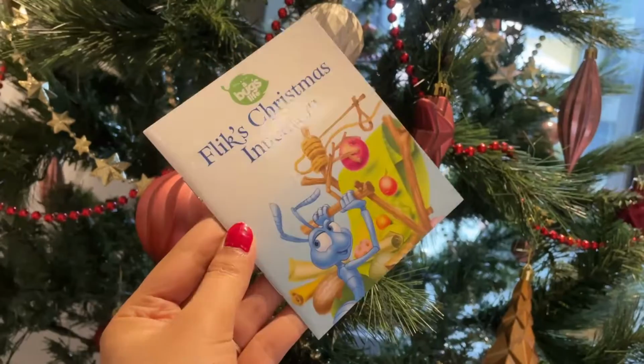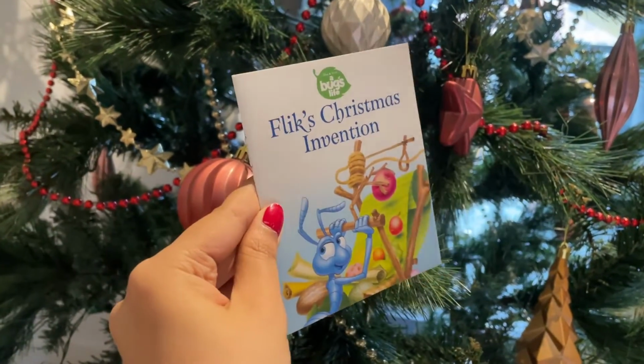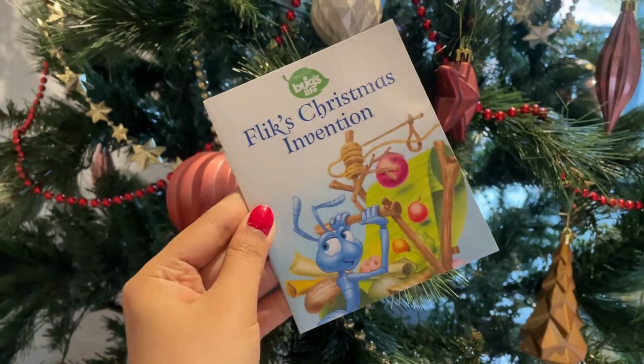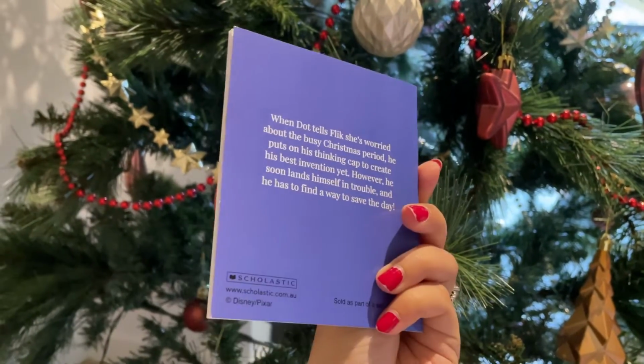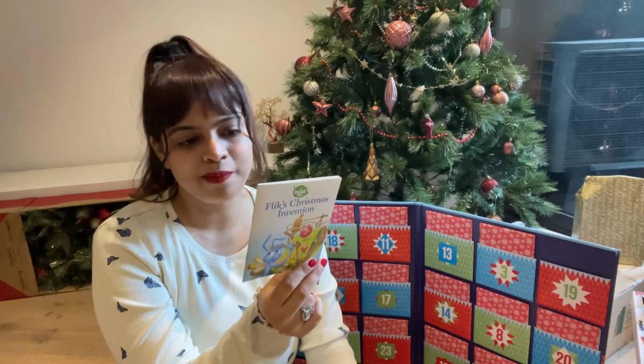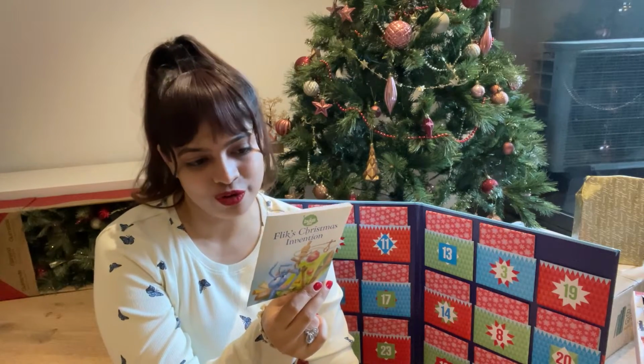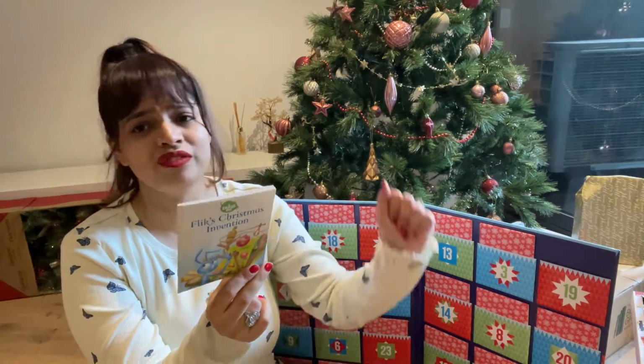19th. Flick's Christmas Invention. I've watched A Bug's Life like ages ago and I love the creativity. I need to watch it again. When Dot tells Flick she's worried about the busy Christmas period, he puts on his thinking cap to create his best invention yet. However, he soon lands himself in trouble and he has to find a way to save the day.